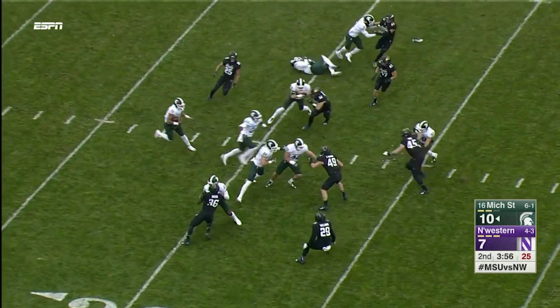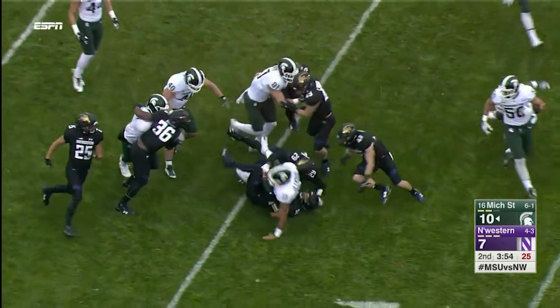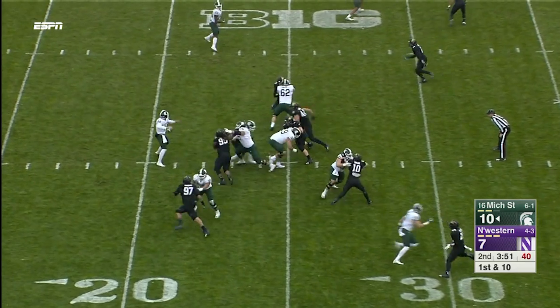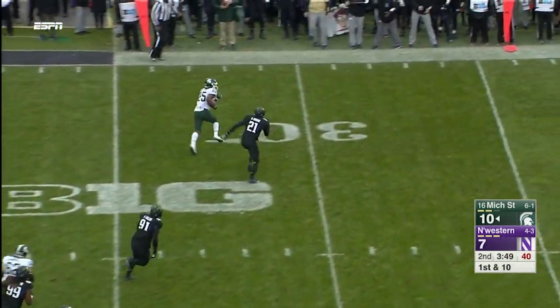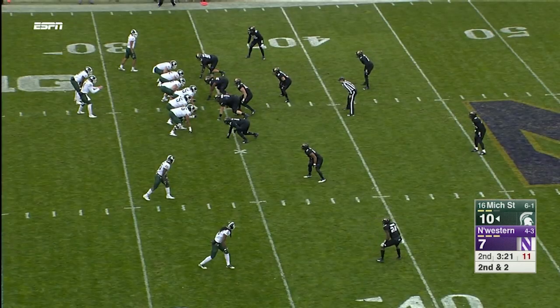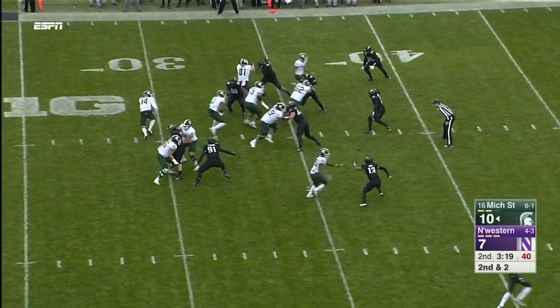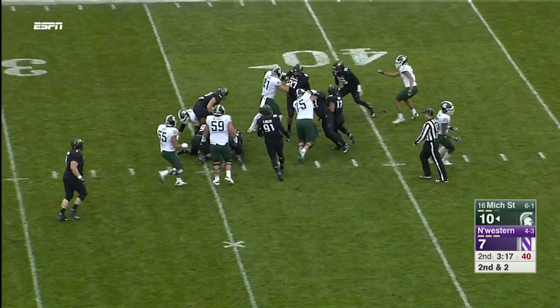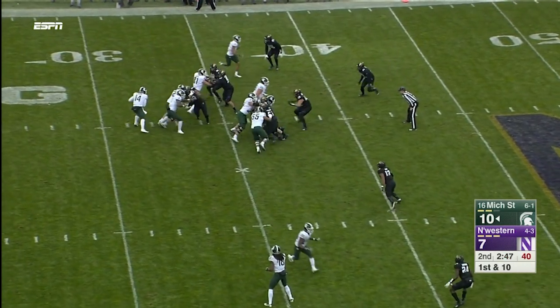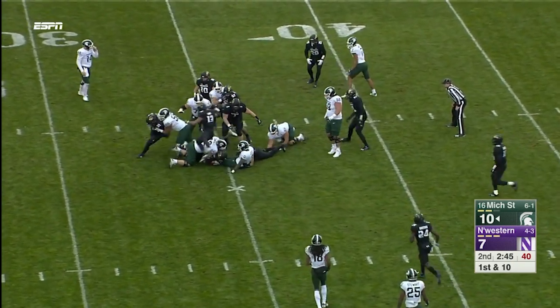Hayward. Taken down at the 25 here. Might be booking De Niro as we speak. Stewart in the flat. And he is upended. On second down. There's LJ Scott wrapped up from behind. Scott.